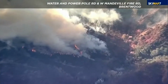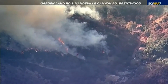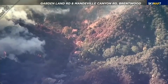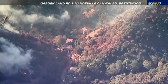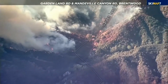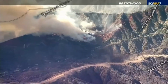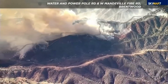We came back over to the Mandeville Canyon side of things. This is the eastern flank of the fire, because we saw it start to put up a lot more smoke, and it does seem like flames and flanks of the flames are inching their way further and further down into Mandeville Canyon. About an hour ago, it was looking good. We're seeing a lot less smoke down in the canyon, but about maybe 15 or so minutes ago, Marcel, our photographer up here in Air 7, noticed a lot more smoke coming up from this side, so we came over here to check it out, and that does appear to be the case.